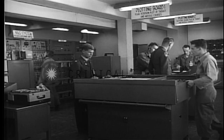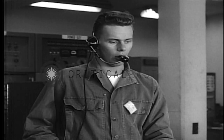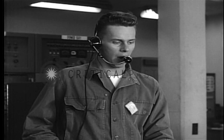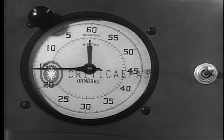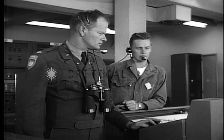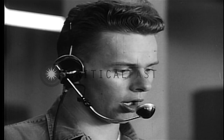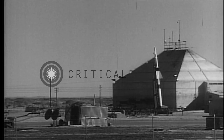With amazing speed and deadly accuracy, Nike pinpoints a plane's position, tracks it electronically, and directs the missile to the target at supersonic speed. Signal of time will be X minus 20 seconds. Mark, X minus 20 seconds. 18, 17, 16, 15, 14, 13, 12, 11, 10, 9, 8, 7, 6, 5, 4, 3, 2, 1, fire!